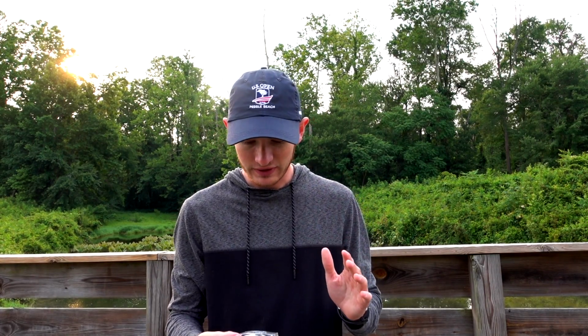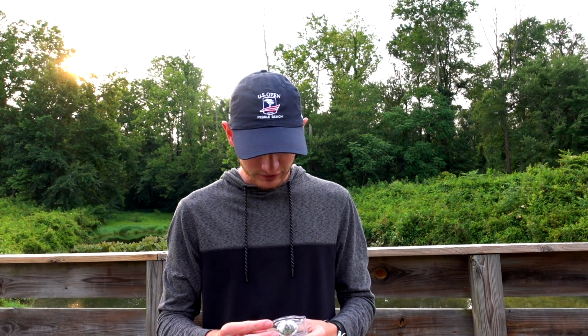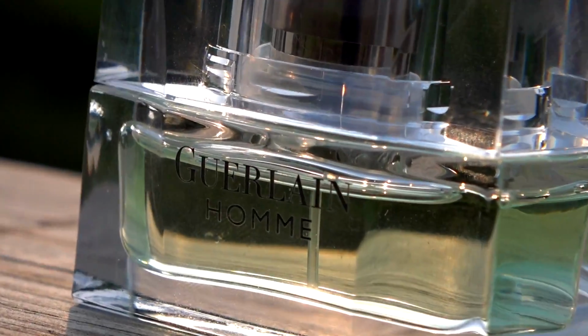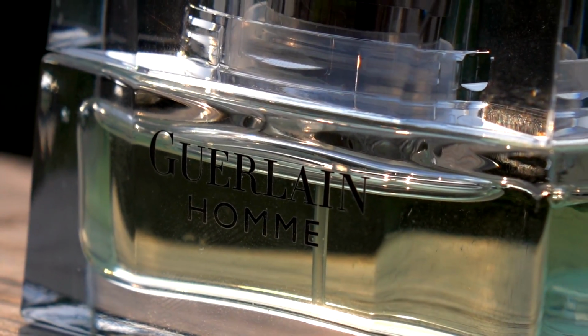Don't mark my words on that. I haven't really been following up in the fragrance game as much as I have been recently. However, this is just one of the best mint scents out there. This is from Guerlain. This is Guerlain Homme right here. Man, if you're looking for a powerful, deep, minty scent, this is the one to check out.